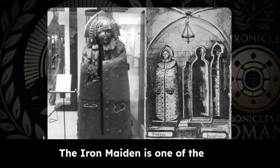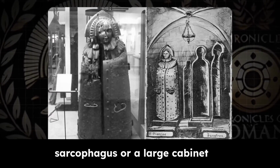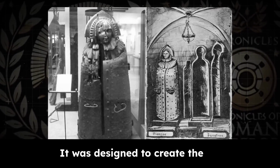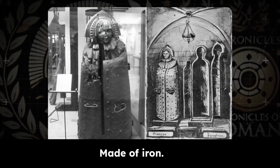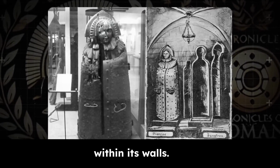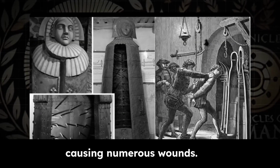The Iron Maiden is one of the most horrifying symbols of medieval cruelty. This device looked like a sarcophagus or a large cabinet that could stand upright, shaped like a human body. It was designed to create the impression of a terrifying monument of death and suffering, made of iron. It was hollow inside, and metal spikes were placed within its walls. When the doors were closed, these spikes penetrated the victim's body, causing numerous wounds.